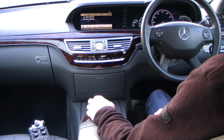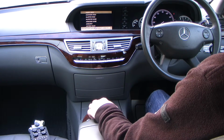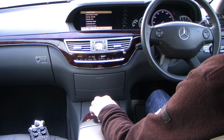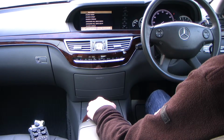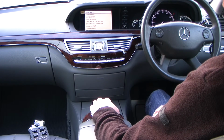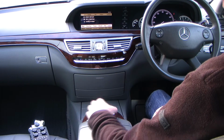PR5 4. Street: Chorley Road. We'll go to Chorley, see. And it's bringing up a smart list of roads with those letters. Chorley Road, that's it.